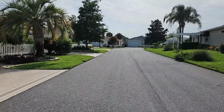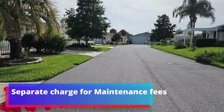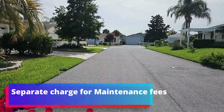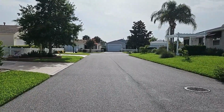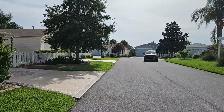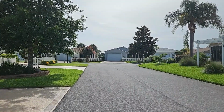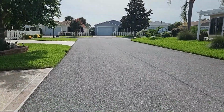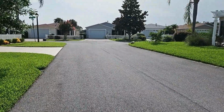You also find a separate charge on that property tax bill. And that separate charge is to maintain the common areas of the Villages, i.e. roads that are located in patio villa and courtyard villa neighborhoods.